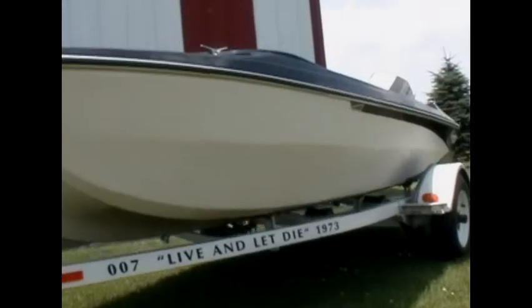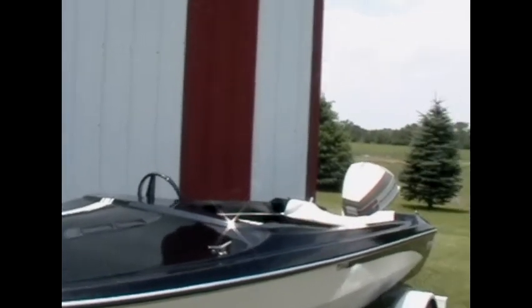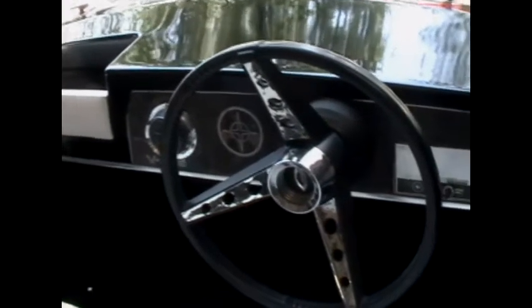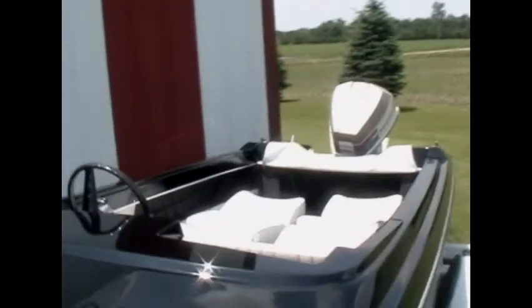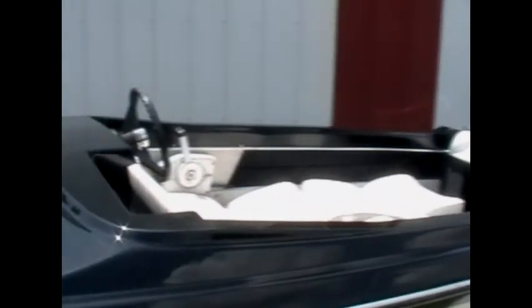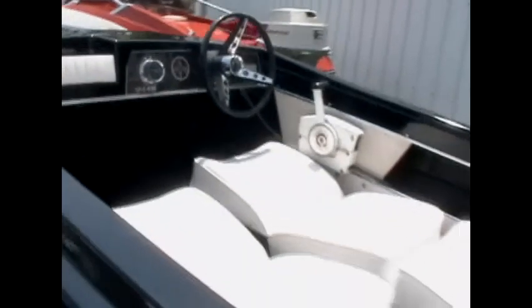We have the pool boat that the villains drove in Live and Let Die that chased this jump boat. It was the black boat with no windshield, and it had a big white stripe on it. Ended up in the swimming pool. That was the end of their chase days, they ended up in a swimming pool. We did have the inboard outboard that Bond eventually ended the chase sequence in. We've since gotten rid of that boat. It was in really, really rough shape and would have taken a lot of restoration.